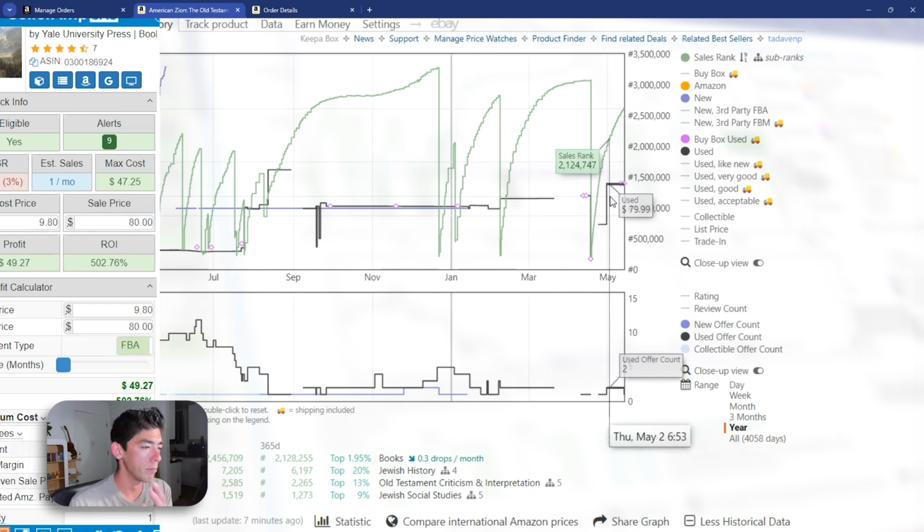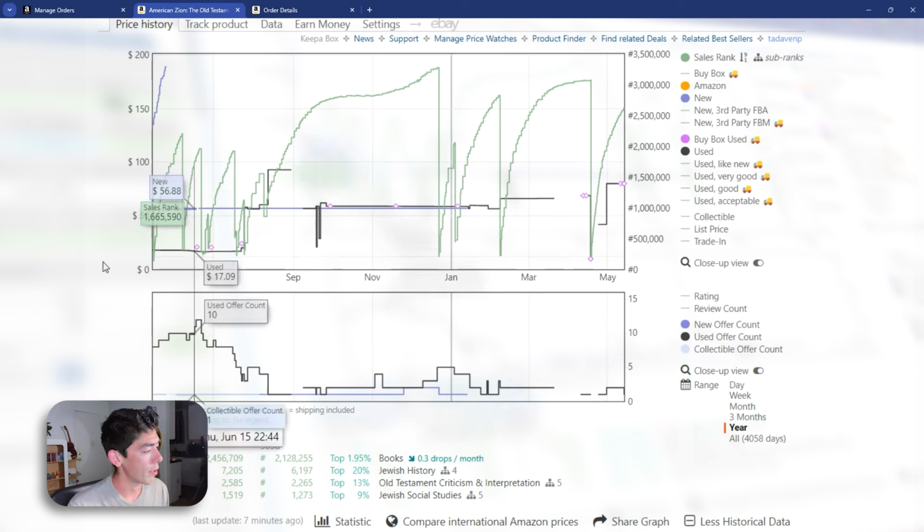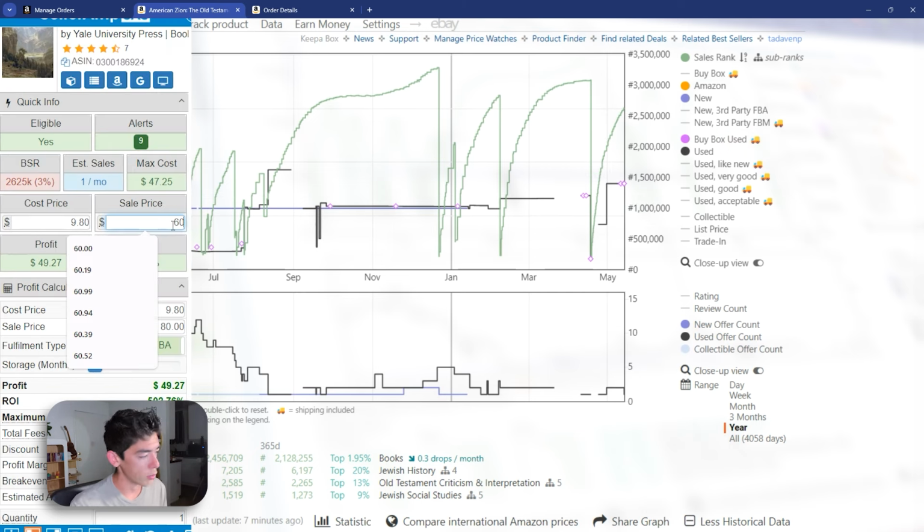Now, I usually put my max price a little bit higher than what I think its intrinsic value is, just because oftentimes as an FBA seller, you do get the buy box and you can get a little bit of a prime bump or a little bit of a prime gap, especially on a book like this, which only had a couple offers. I was really targeting to sell it right around $60, in which case it would still be wildly profitable. It sold at that, but it sold at $80.